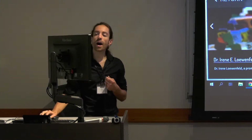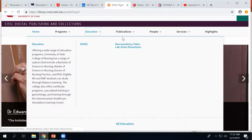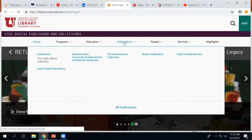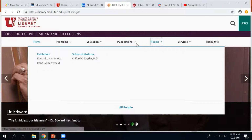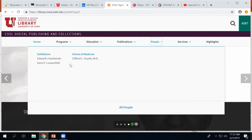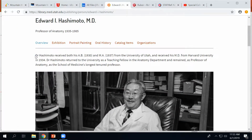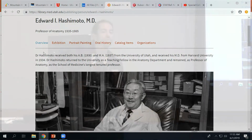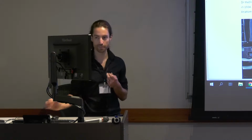We have different programs, and educational specific collections. We're a big repository for publications that are coming out of the University of Utah Health Sciences. And we also have a lot of luminaries from U Health that we wanted to showcase and highlight. One example is Edward Hashimoto, a very prominent professor of anatomy at the University of Utah, and we have a whole slew of items collected on him in Solfal.